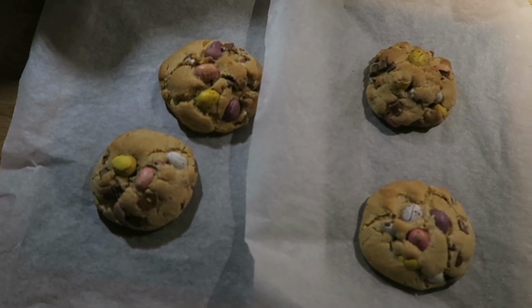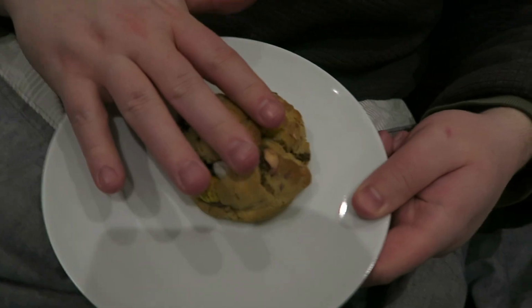Oh my god, these cookies look amazing. So I've made these cookies and as you've just seen, they look absolutely incredible. So I'm gonna get Joe to crack one open and see what they look like on the inside. I'm so excited. Gorgeous handwork there, darling.